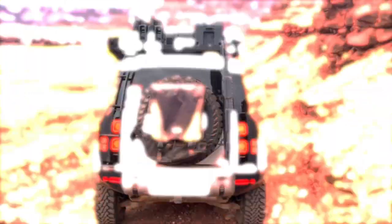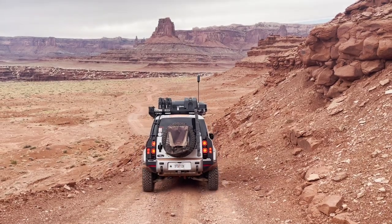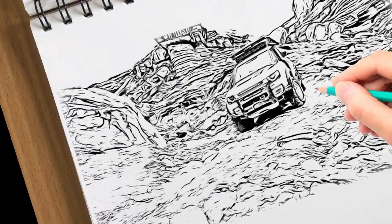White Rim Road, a bucket list adventure. Most people will never get to experience Canyonlands National Park quite like this.